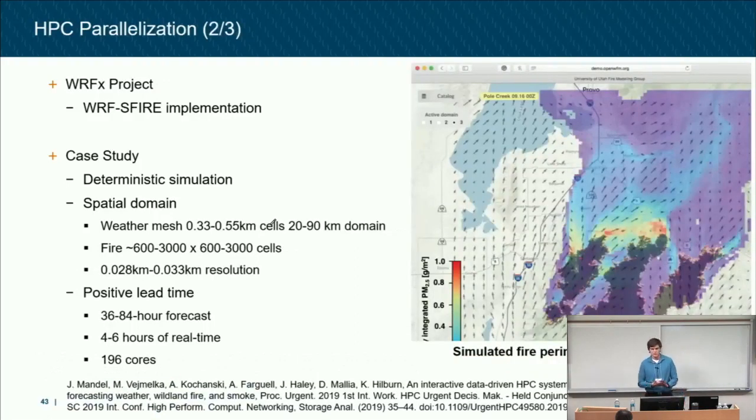The WarfX project is another similar one that was using this type of approach. They used a more refined fire mesh, at least, which people have shown you really need for modeling the fire. I think that's an error, actually. No, that's right, yeah. 28 meters to 33 meters for the fire resolution, and you really need to get down to that level of granularity when you're looking at these complex slopes and terrains in order to resolve the fire behavior and the weather interaction well.